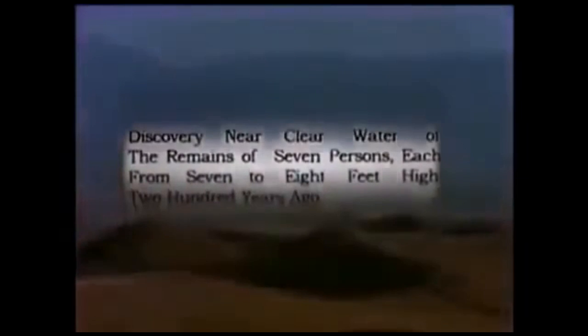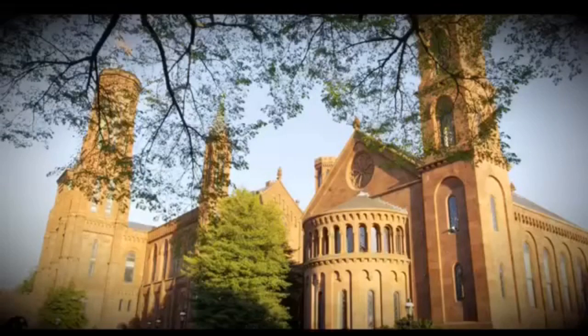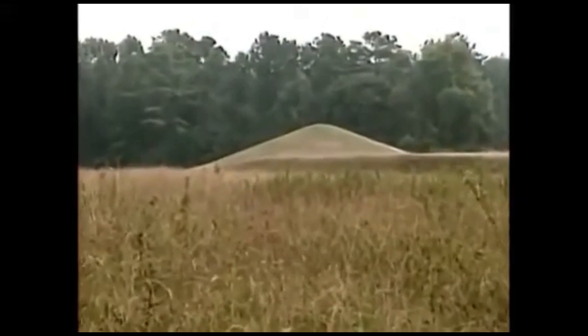Giant skeletal remains have been found in Minnesota, Iowa, Illinois, Ohio, Kentucky, New York, and other places around the world, many of which found their way to the Smithsonian, where they were never seen again. Long been fascinated by legends of American giants is David Hatcher Childress. A number of mounds in the Midwest in America were excavated starting around 1850. And in many cases, they would find skeletons of people who were in excess of 7 feet tall.